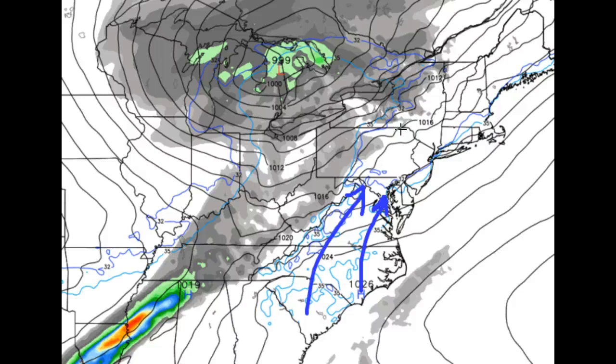It takes a lot to get rid of that much of a snowpack, even though in some areas it was a lot fluffier and lighter of a snow than others. It's still going to take a long time before you get rid of all that snow. You have an area of low pressure moving up the Great Lakes, cold front up here, and the warm front is up here, so here's where all your warm air advection is out ahead of the cold front. Southwesterly winds bringing that in.